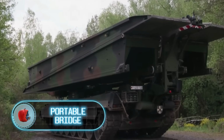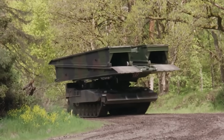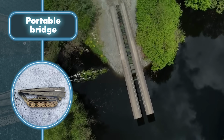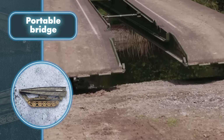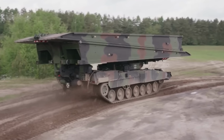Portable bridge. In an emergency, when you have to cross a river swiftly, a traditional bridge isn't the answer. That's where the Laguan comes into play. It's a versatile bridge system that can be attached to any vehicle capable of bearing its weight, whether it's on wheels or tracks. The bridge's flexibility goes beyond that. It can be adjusted according to the requirements.